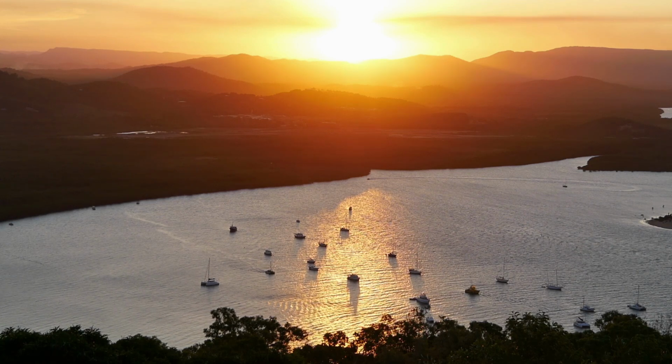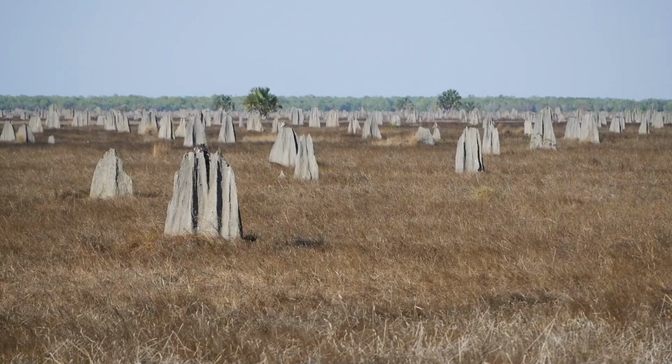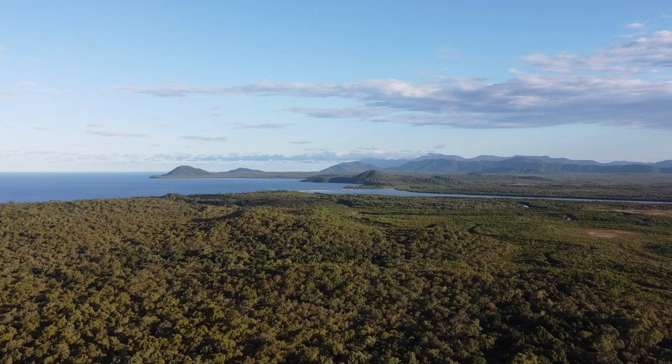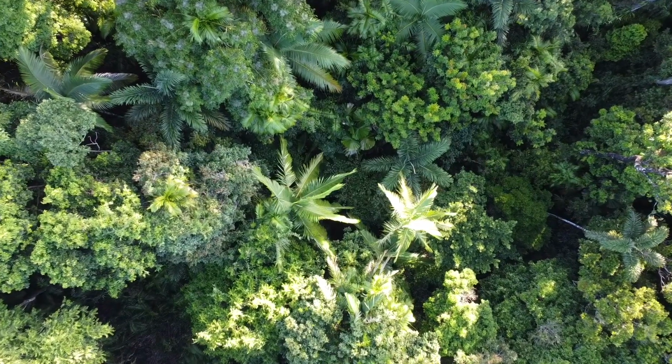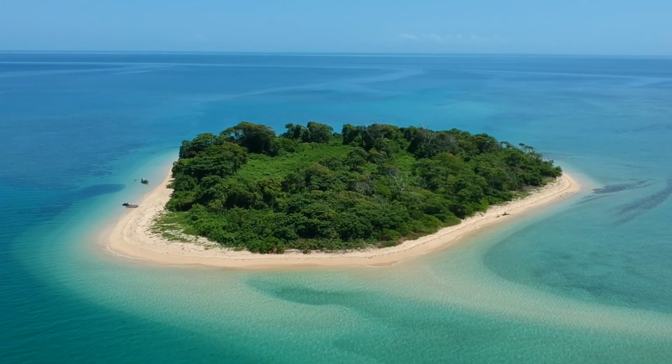Cooktown is also uniquely positioned in a geographical sense, being located within the vast and remote Cape York Peninsula region, but lying just to the north of the luxuriant Wet Tropics, with the magnificent Great Barrier Reef lying just offshore.